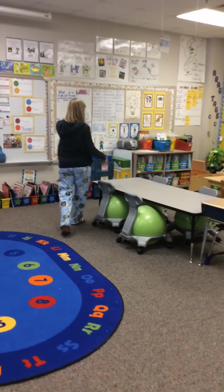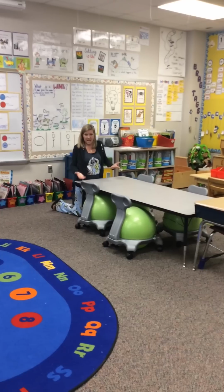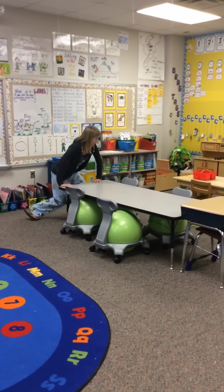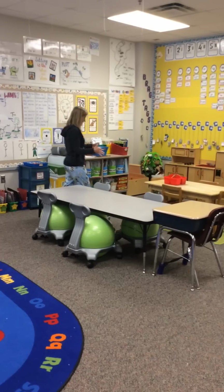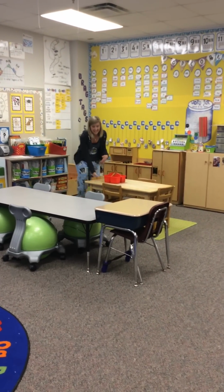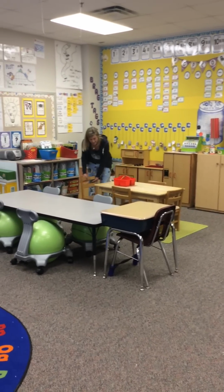I also have this table lowered so that my kindergartners, I've noticed a lot of them like to just sit on their knees and work. So they have the opportunity to do that if they would like. I moved my kitchen area to the front of my classroom instead of the back where it used to be, because this is another place where my students can sit, and they really seem to enjoy this.